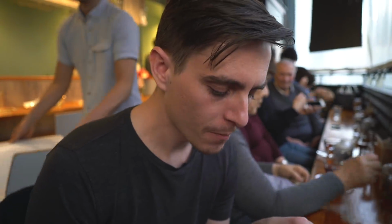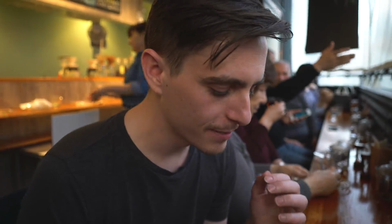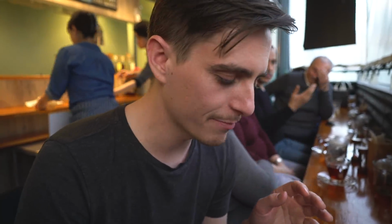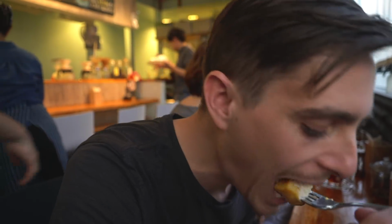It's definitely got a spongy texture to it, like a dense, thick sponginess. It's really wet as well. More like a brownie, if I had to compare it to anything. But the flavor is pretty nice. It's pretty good. The ice cream is interesting. It's not super creamy ice cream.